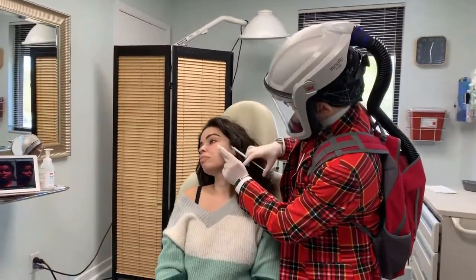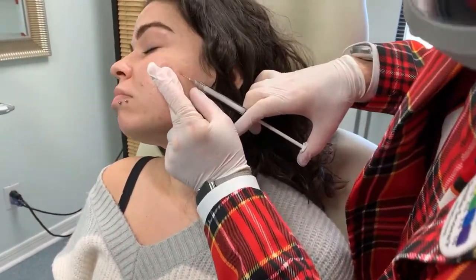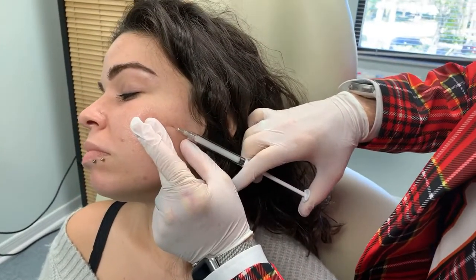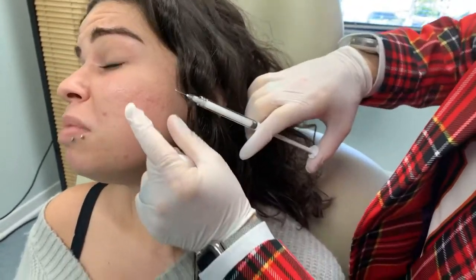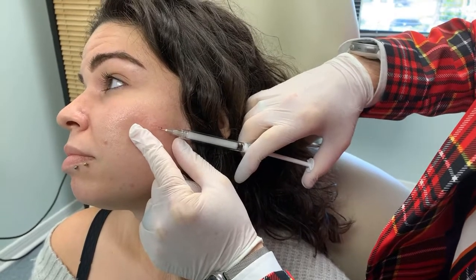So right here, I'm just going to start. This is intradermal injection. So you feel a pinch, 1, 2, 3, pinch. And then I'm just thickening the skin. Now, if you look closely, you can see just like a little bit of plumping. How was that? Small, medium, big? Not too bad? Small. Okay. Little pinch here. So we're just trying to thicken the skin and reinflate the skin.